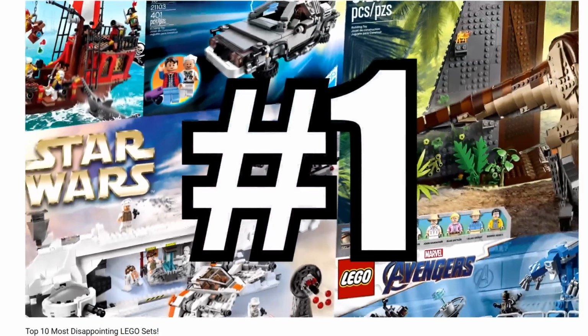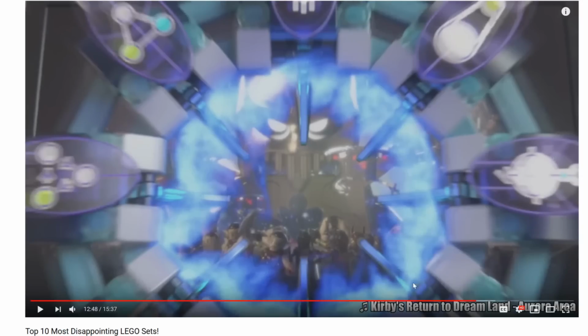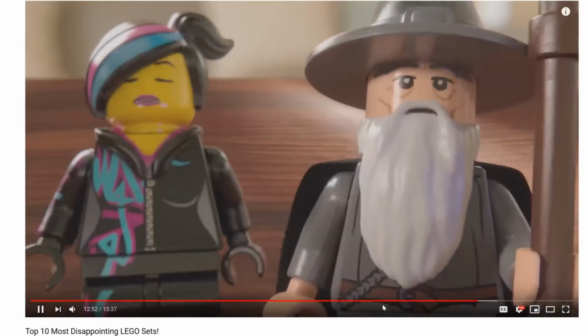Alright, number 1. The most disappointing Lego set to me was Lego Dimensions. A choice from the beginning. I have to say, I love this song too, Aura Area. It's one of the best Kirby songs. Usually the newer ones, I guess Planet Robobot or whatever, have good music, but I was so hyped for that idea. Usually I'm not digging the music from there.